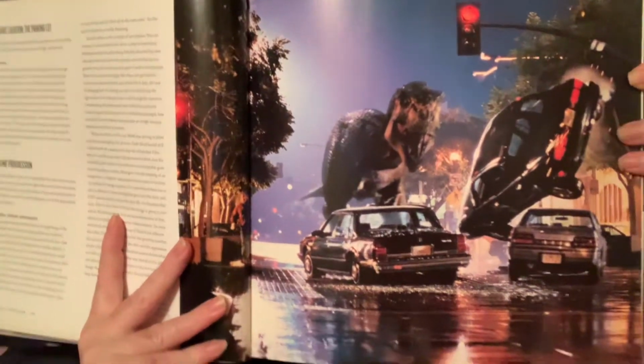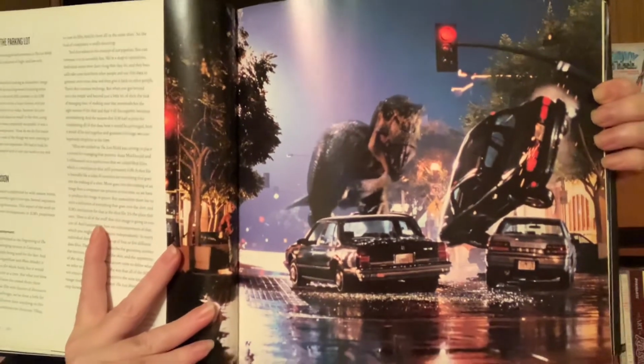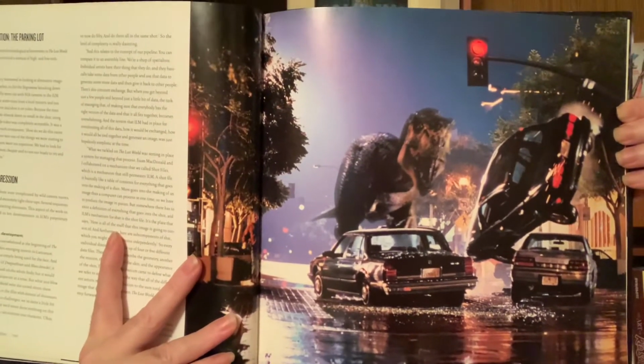Wait, this is pretty cool. This is the dinosaur walking down the street, and the cars are flipping over because there's a dinosaur walking down the street. So havoc breaks loose and there's a car flipping and stuff like that, which is really cool. Even just to make these effects, to think of a way to make them look good and convincing is a whole thing.